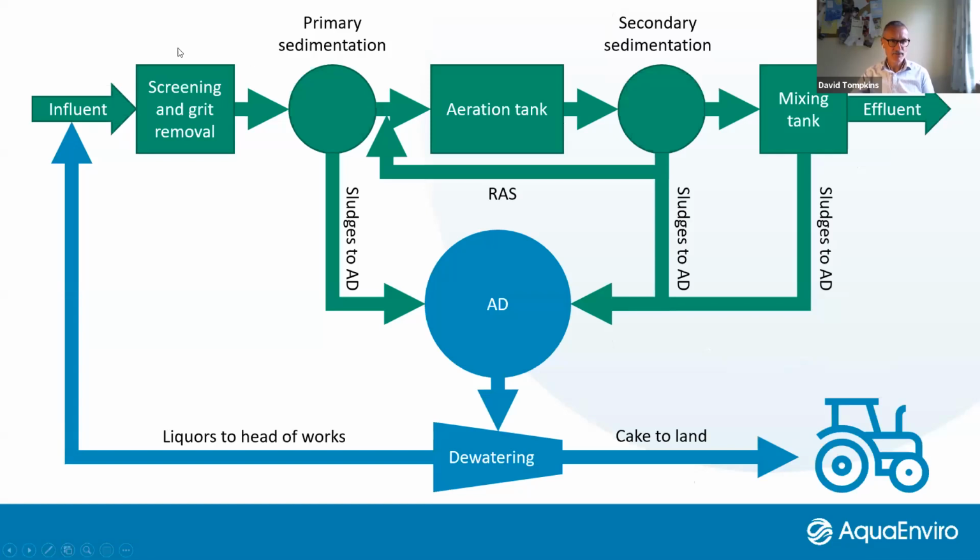So this is just a very basic overview of a wastewater treatment works and associated AD, for those on the call who aren't familiar with this. I'm not going to dwell in any detail, but effectively, imagine this is a waste site. You've got your material coming in on the top left-hand side here. In this case, it's sewage. You screen out the big bits of stuff you don't want, so that's rags, plastics, anything else that anyone's managed to flush down the drain.